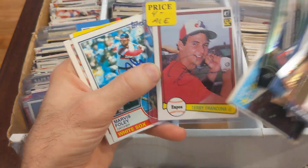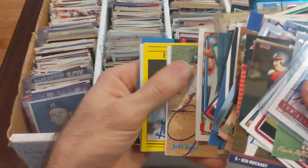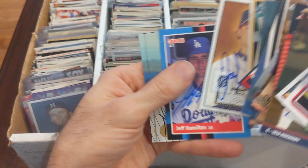Look at that Tito, man. I don't think Tito's worth more than a couple bucks this way, but I'm gonna pull him out anyway because I'm a huge Tito fan. Red Sox, baby.